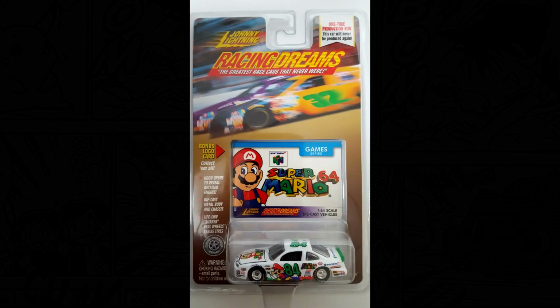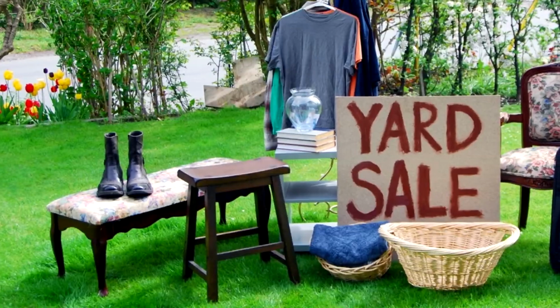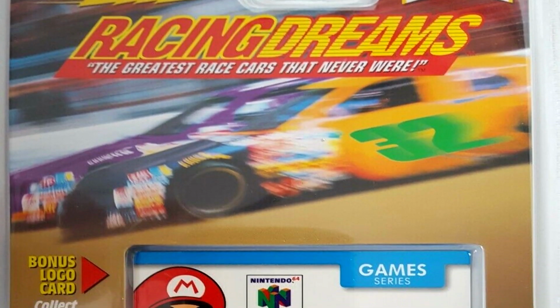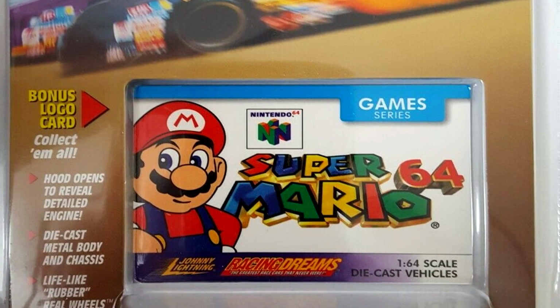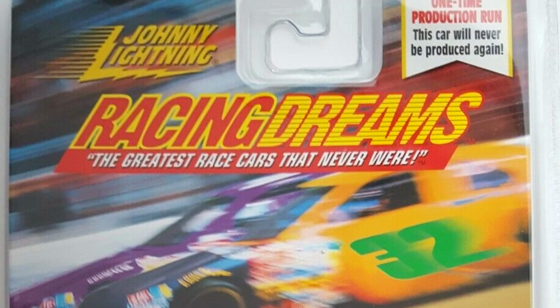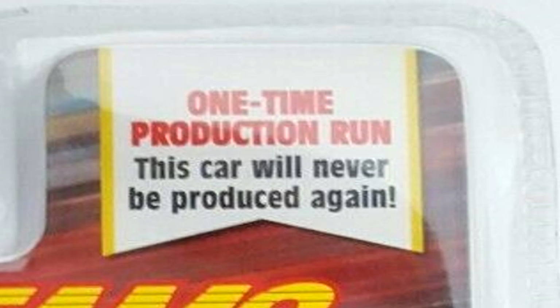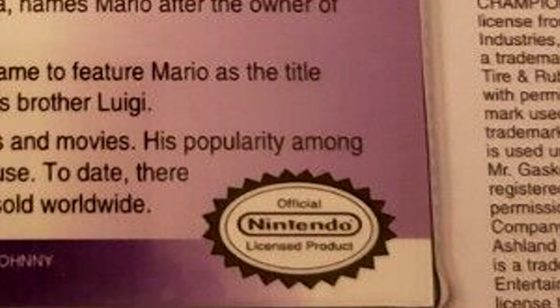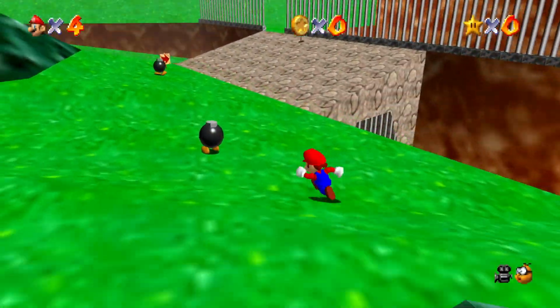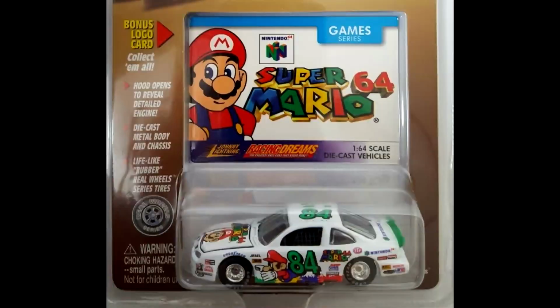Up next, we got Mario 64 NASCAR. I actually own this one. I got it at a yard sale a long time ago. I thought it was the most random thing, seeing Super Mario 64 on a car like this. I know it's not actually NASCAR, it's like Johnny Lightning Racing Dreams. They're like one-time production runs, and it's an officially licensed Nintendo product, which makes you think that they're pretty rare, but they're only actually worth about 25 bucks. But overall, it's a pretty obscure but pretty cool thing to have.